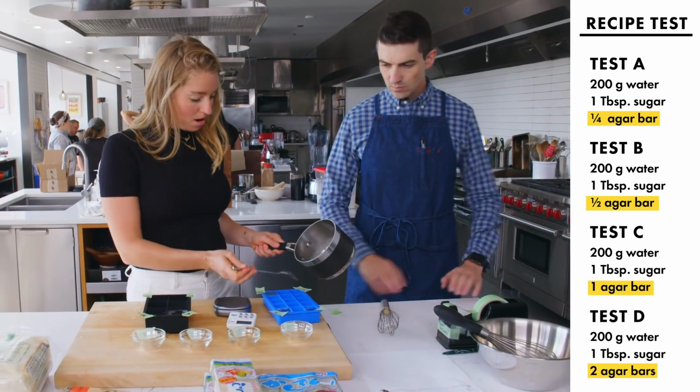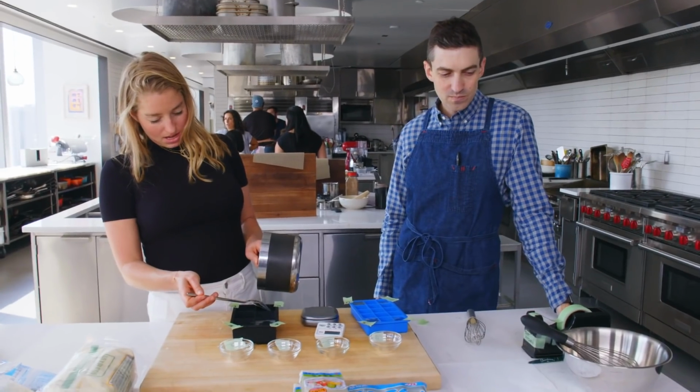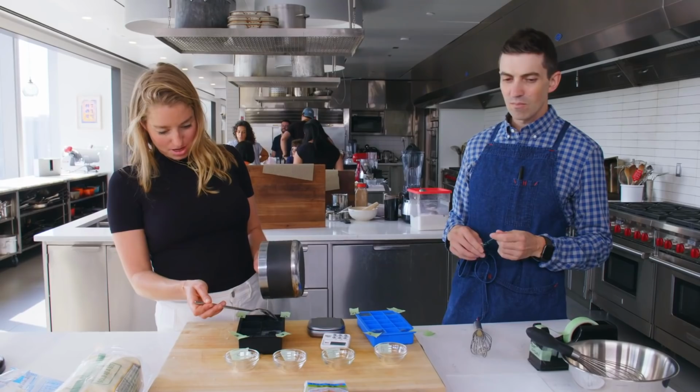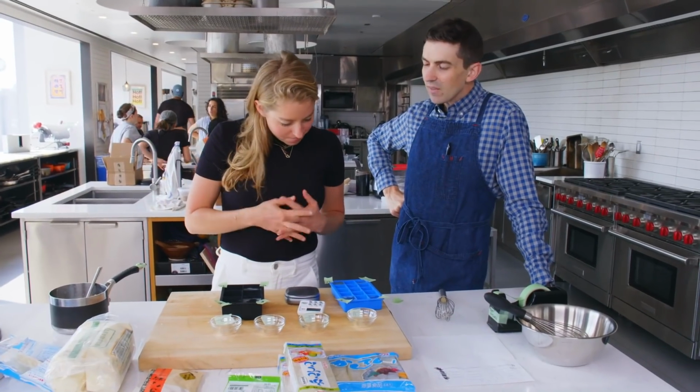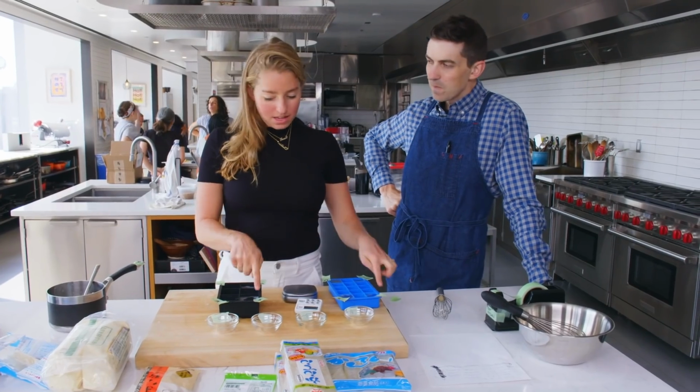This is letter B, which has 1/2 of a bar, and then this is C, so that'll have 1 full bar. I think letter A is the winner because the whole point of the Raindrop cake is that it's completely transparent, and the other ones are pretty cloudy. I think I can definitely live with A. I'm curious if it's even less than A. But I think that's our closest.